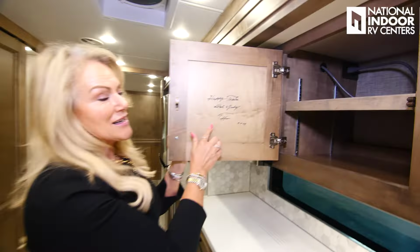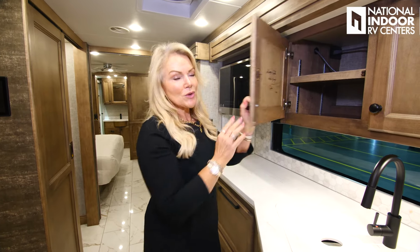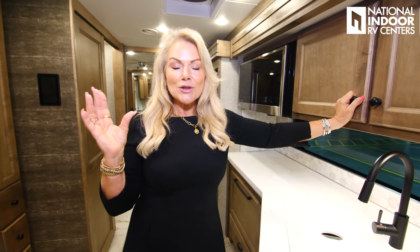And we can't miss this. Mr. Bob has signed this coach, so that's really special. Really great to have the founder of the company that's still so involved with the company today. He comes to work every day and takes customer calls, and he's just an amazing man that's built an amazing company.